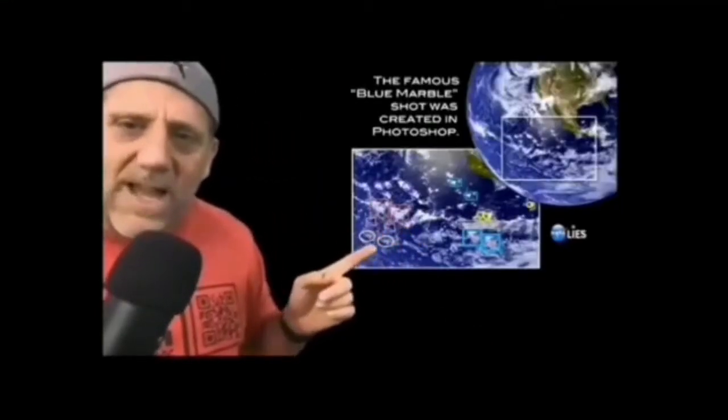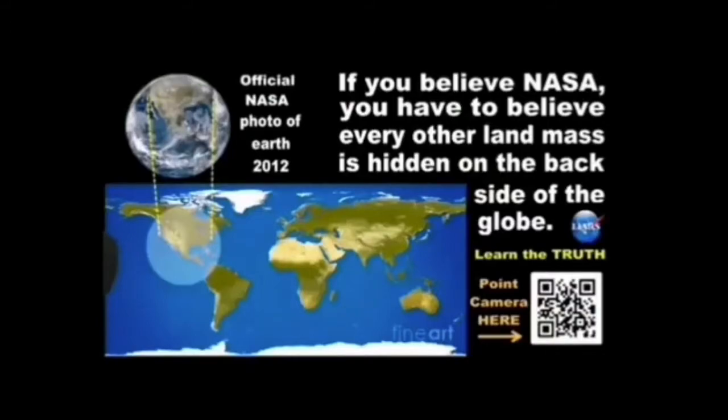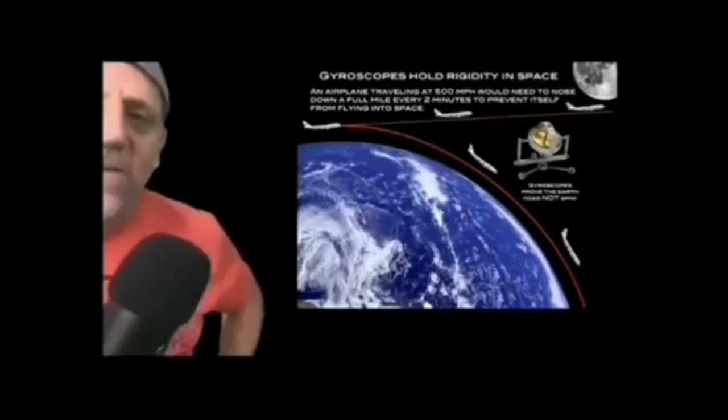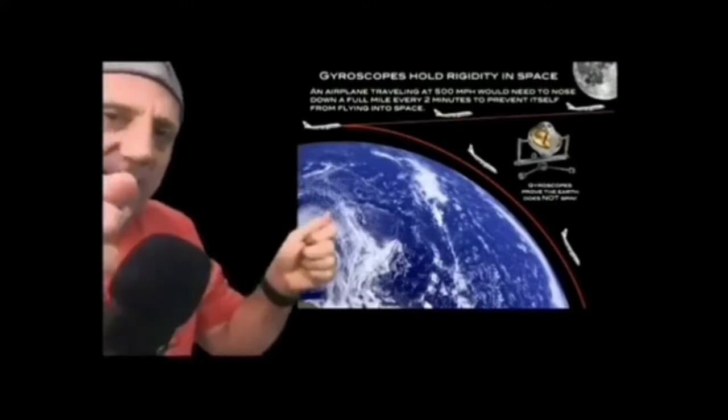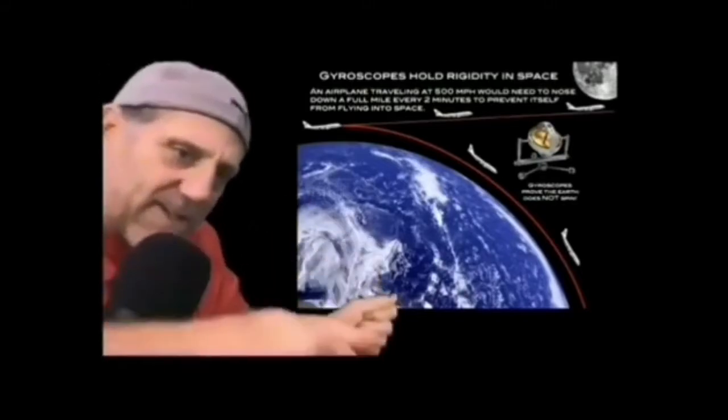Look at the clouds, they're stepped and repeated, the same clouds. Just that circle is what we see. So you have to believe that all of that other land outside of that circle is on the other side of that ball. At 550 miles an hour, the Earth's curve drops a mile every 2 minutes. Okay? So the pilot would constantly have to be nosing down.